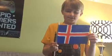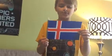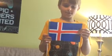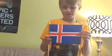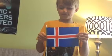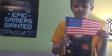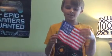Haven't been there. Next up, another Nordic country, Iceland. I know what all three of the colors are on this flag. The blue is for the sea, the white is for the ice, and the red is for the volcanoes. They have a bunch of volcanoes there because it's a volcanic island. It's in between the North American and Eurasian plate, after all, so that's why there's a bunch of volcanoes.